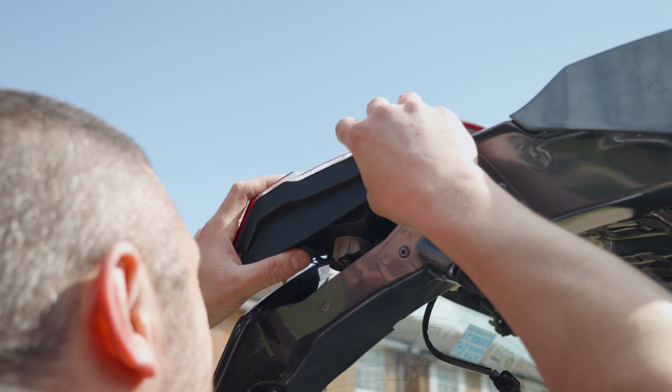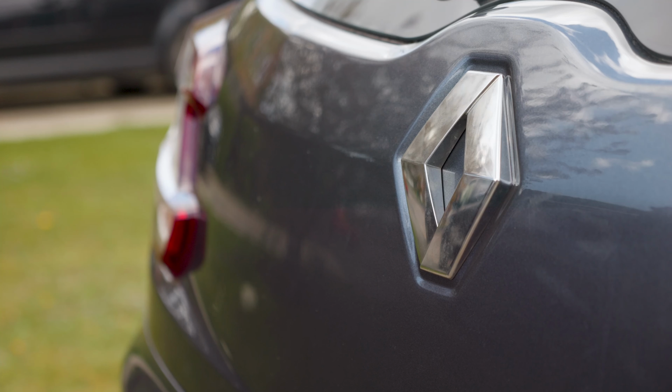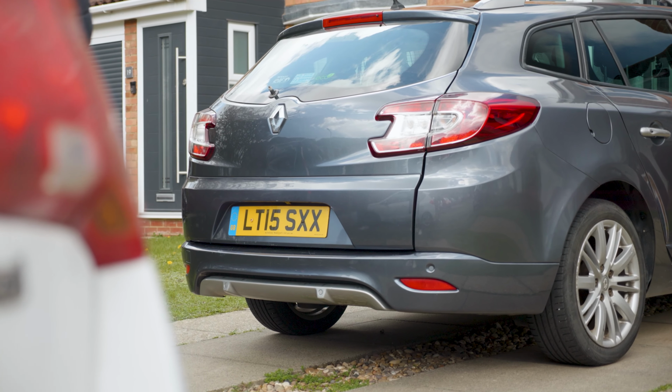A relief. A massive relief. I can drive around now without worrying what other people are thinking. Just like to say a massive thank you to SYNETIQ for sorting out the boot lid for me, for coming out and fixing it, and I always know now where to go if I need another car part or if my other half damages the car again.